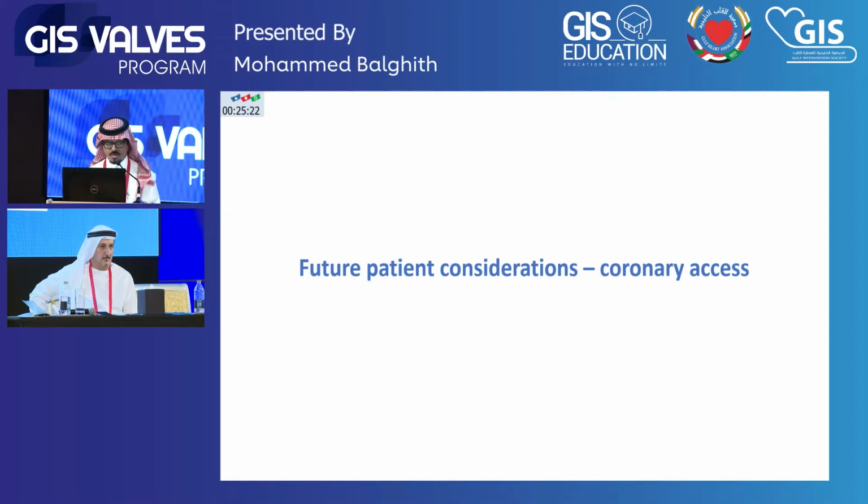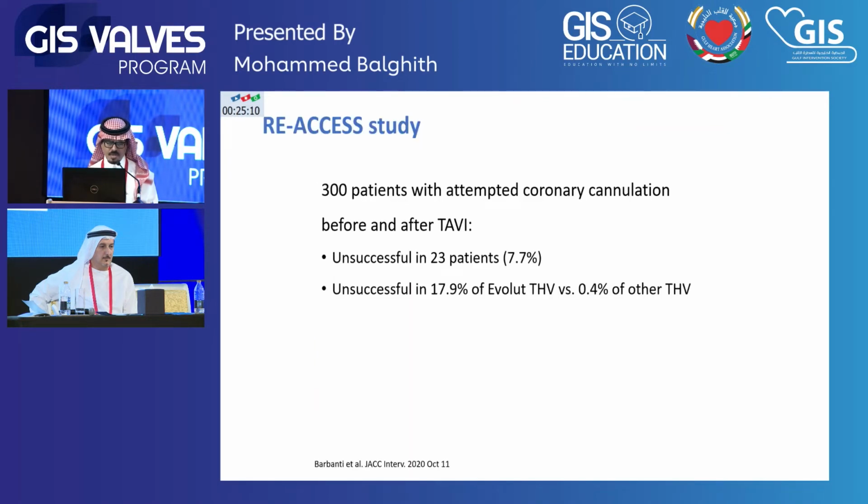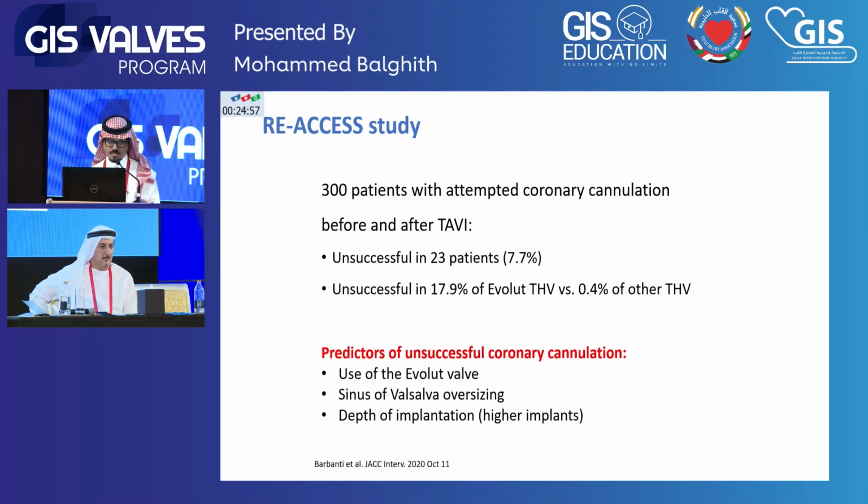Our consideration in the cath lab is how you engage those valves later in the future when the patient comes with acute coronary syndrome, for example. This valve has very large cells, and this might make accessibility to coronary angiography easier than others. The re-access study published in JACC showed a good percentage of crossing the cells in comparison with other technology in the market.